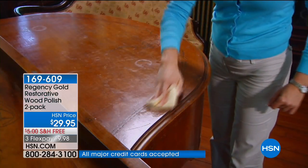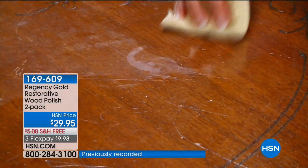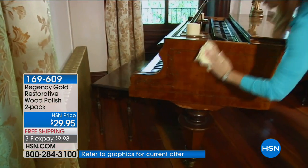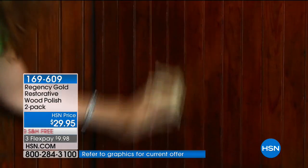On banisters and staircases too. If you've got one of those embarrassing heat rings or a watermark on a piece of furniture, those heat rings are usually just a discoloration in the wax buildup on your wood furniture. So if you can remove the wax buildup, you're usually going to remove that heat ring or watermark too.